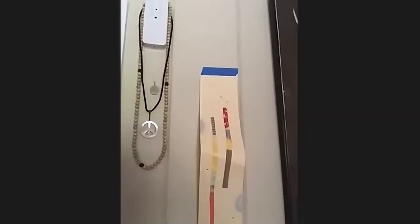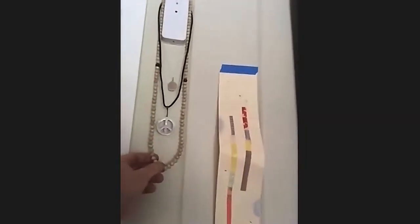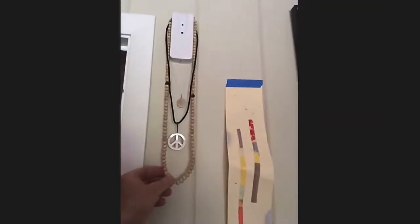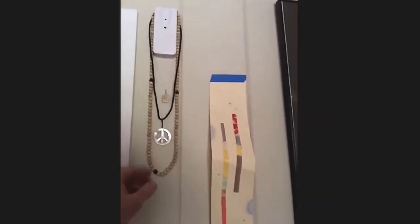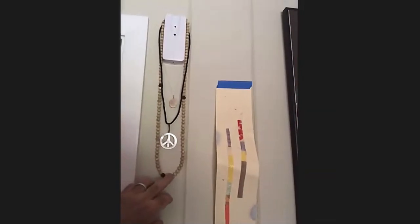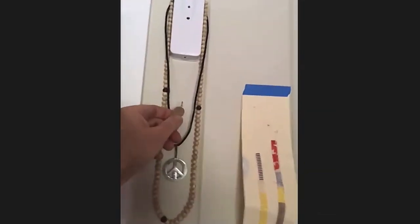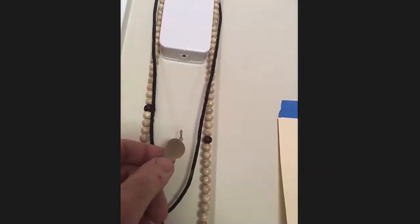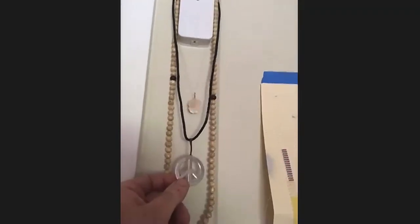If this gets super boring, let me know. But I'm just going to show you because I'm thinking about it. These are some really cool welcome beads that were given to me by a student in a workshop that I taught in Honolulu a couple of years ago. This is a necklace with my grandfather's silhouette as a kid on it. It says Clem, which was his name. It's pretty cool. And this peace sign, this was my dad's.